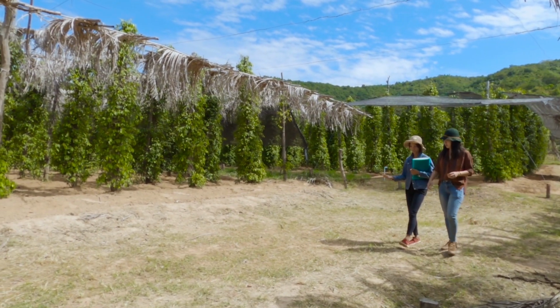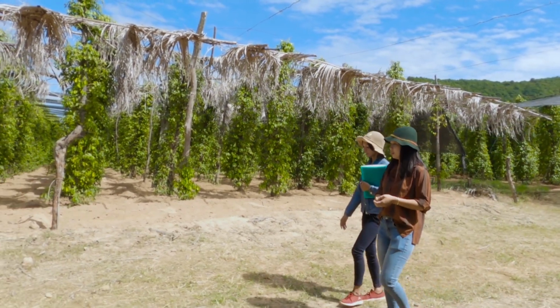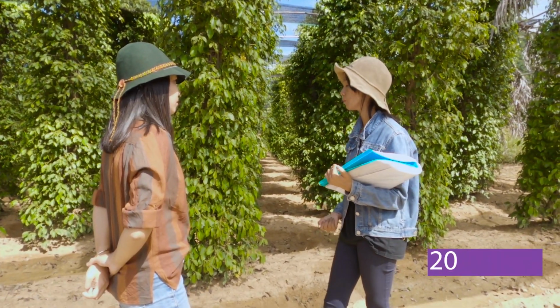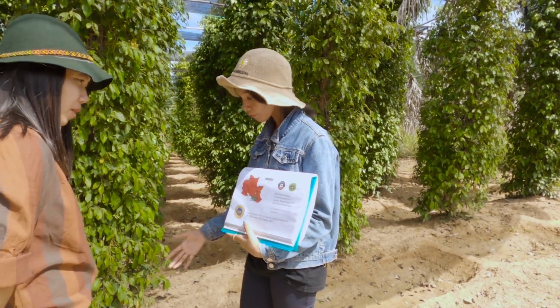They can harvest the pepper every 4 to 5 months and they can produce around 20 tons every year. And they export to about 13 countries around the world, but mostly in Europe.